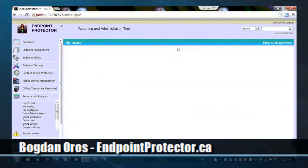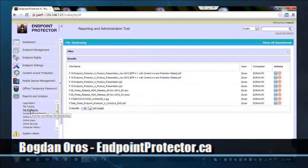Even more than that, if the user is going to copy something from the computer on the USB and he's allowed, we can also store a copy of the file and show it here in the server. So what we do is actually we make a duplicate copy of that file, which is actually being uploaded here into the server.